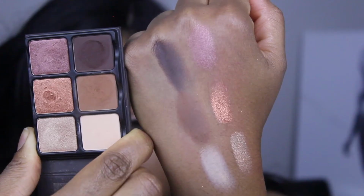Love it, love it, love it. I heard a lot about Viseart shadows, and their mattes are beautiful, but a lot of people are not the biggest fan of their shimmers, but look at that copper. What? Man, this palette is beautiful.